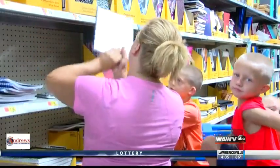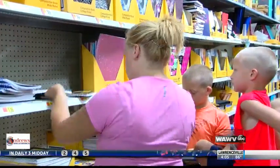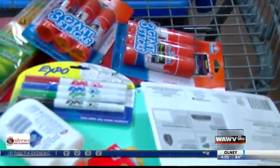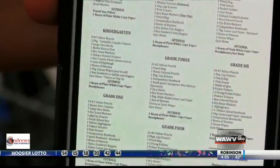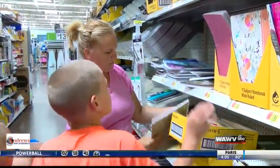Jenkins says typically the older they get, the shorter the list. Different projects and different stuff they do. They need different supplies. But that doesn't necessarily mean the grand total gets any smaller. I was just going through my phone, like on Walmart.com, just to see how much of the school supplies, and my amount came to like $85. And that was just for the supplies.